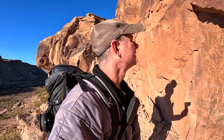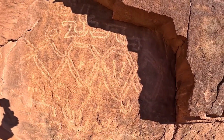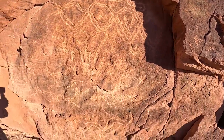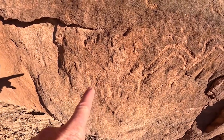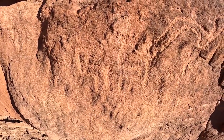Dare I say, that almost looks Mesoamerican. And it may or may not, you know, it's all interrelated in the long run. People moved all around, but you can see kind of the styling down here too. Look at that. Oh, wow. That's a trip there.